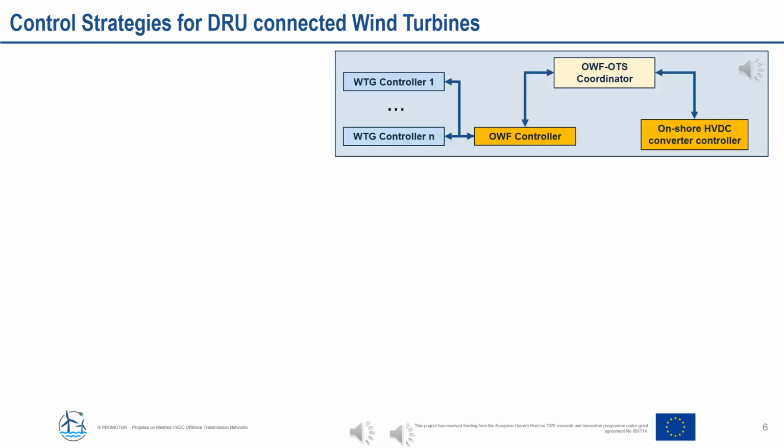The control for the complete system includes a top-level offshore wind farm and offshore transmission system coordinator, which is in charge of changing the modes of operation of the complete system, and in turn controls or sends references to the onshore HVDC converter controller and the offshore wind farm controller, which in turn communicates to the individual wind turbine controllers.